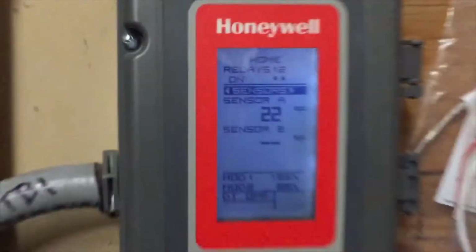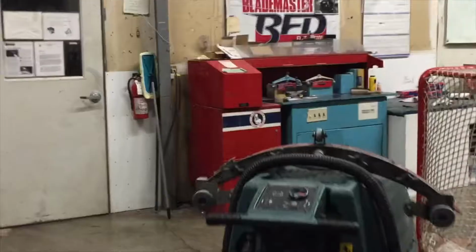Humidifier is going. Ice is looking good. Let's do a double check in here before we sign out, because I've got to call the boss and tell him everything's a go. But it's not freezing too bad.